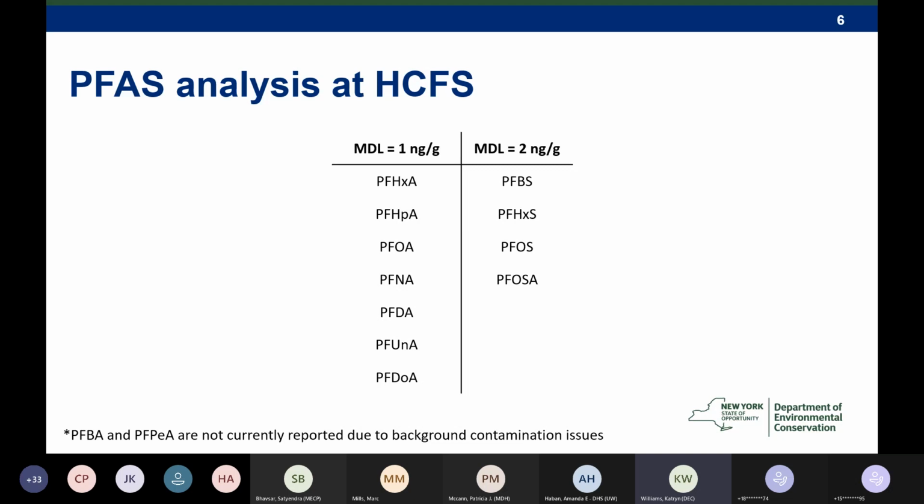We have method detection limits of 1 to 2 nanograms per gram, depending on the analyte. You'll notice 2 of them are missing, PFBA and PFPeA, as I will mention later on in this talk, and as I'm sure for those people who work in the labs on PFAS are abundantly aware, contamination is a big issue, especially in my case for PFBA and PFPeA. However, I feel like we've actually gotten to a point where we may yet be able to add these back into the method, hopefully by the end of the year.